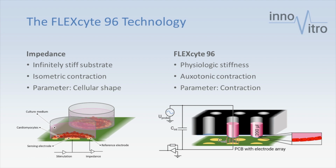While with the FlexID, we use basically quite a lot of the electronic part, but here we have very physiologic stiffness, and hence we have auxotonic contraction, and that's also the basic parameter that we measure. So really the contraction, the contractile properties of the cells. But as I said, the electronics is very similar, just that we use impedance to measure contraction, real contraction.